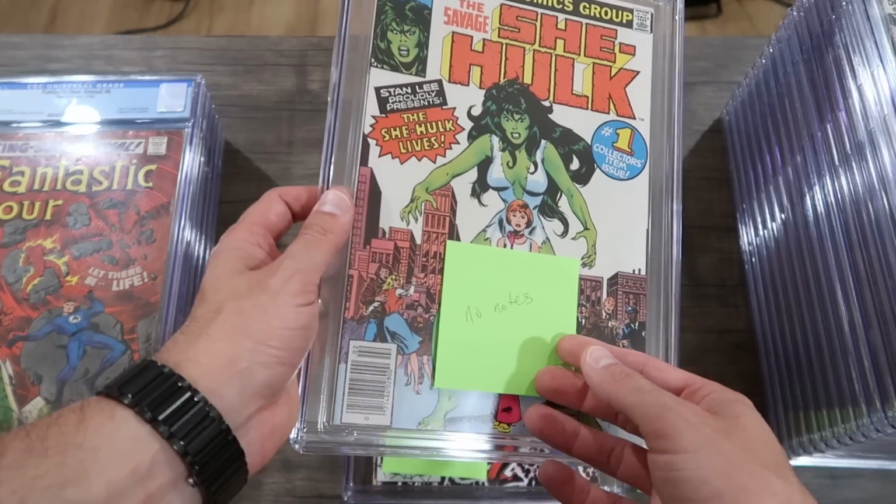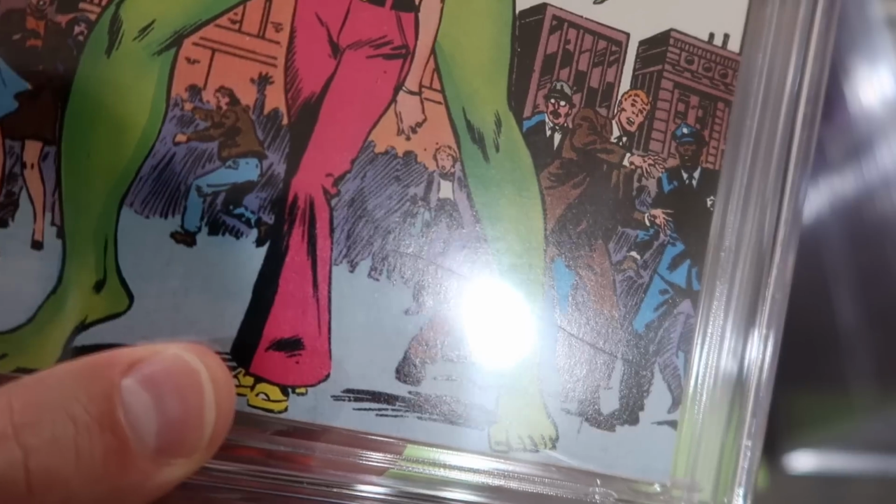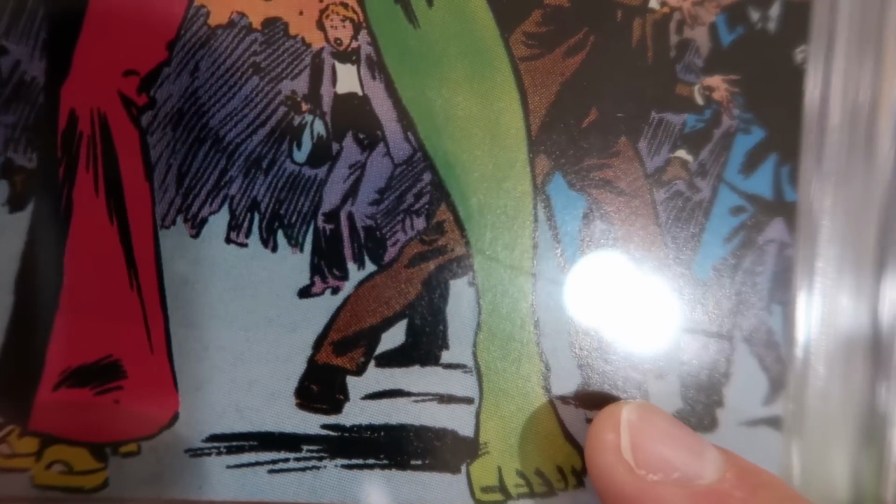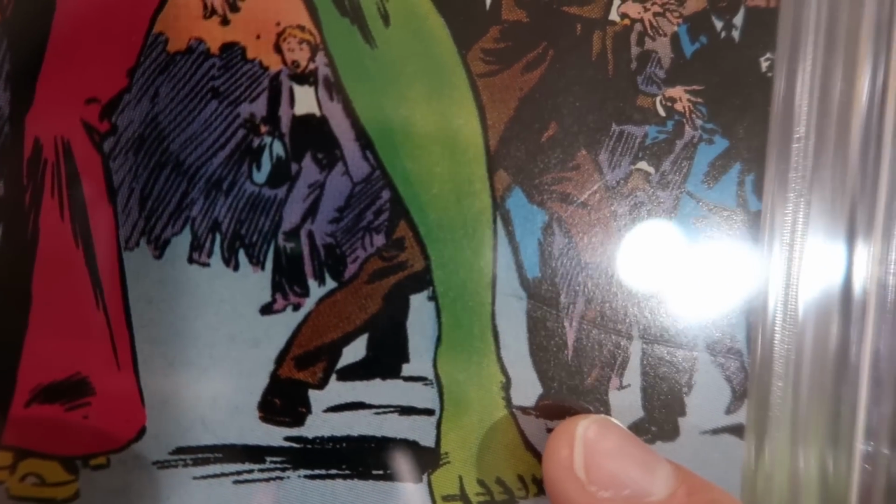Here's the She-Hulk number 1 with no grader's notes, and this one also coincidentally has a printer's crease. So you can see it right there. It doesn't break color because it happened before the ink was applied. So it's kind of hard to explain what it looks like, but you're looking at it. That is a printer's crease right there.